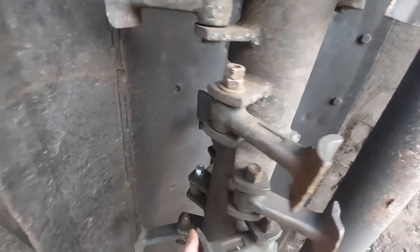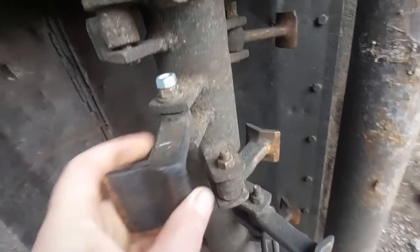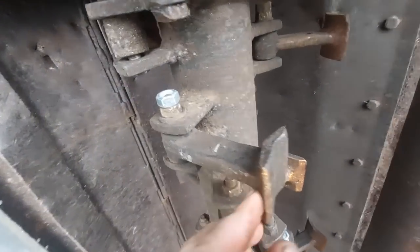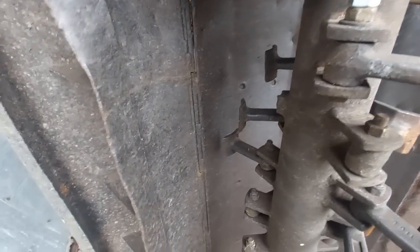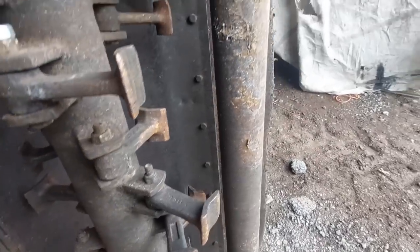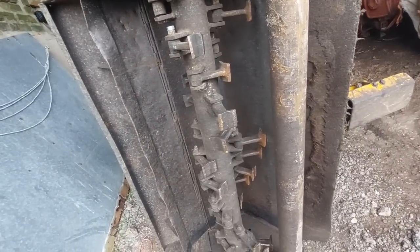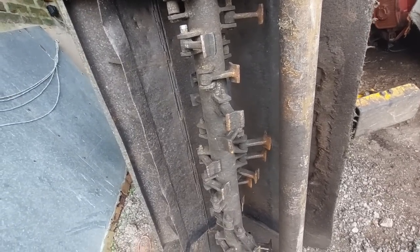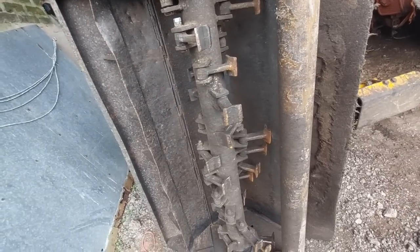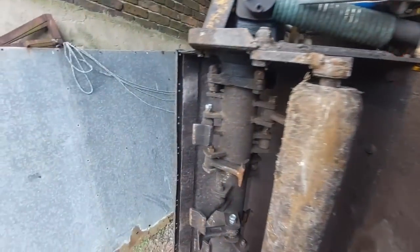I'll say the state of the flails is actually a bit worse than I thought. I thought I could add a bit of life to them by turning them, but it doesn't look like I have. But like I said, I've only got about, I'd say, maximum about 4 days to do with it. So it'll do to get the little jobs done out of the way. Then I can look at changing the flails. Like I said, we'll go for a set of competitions in it.